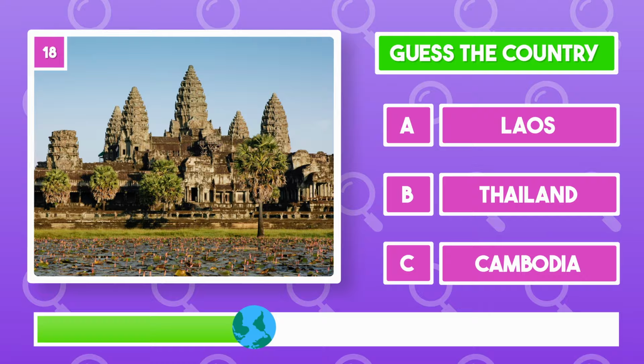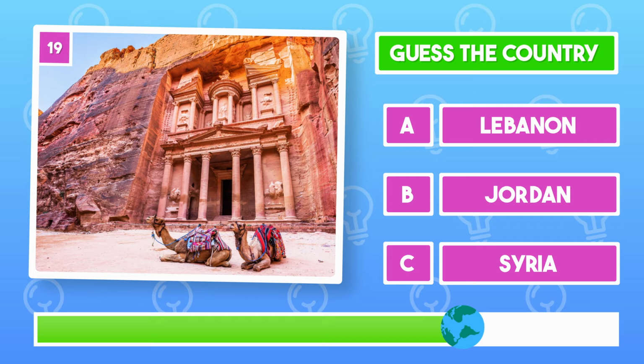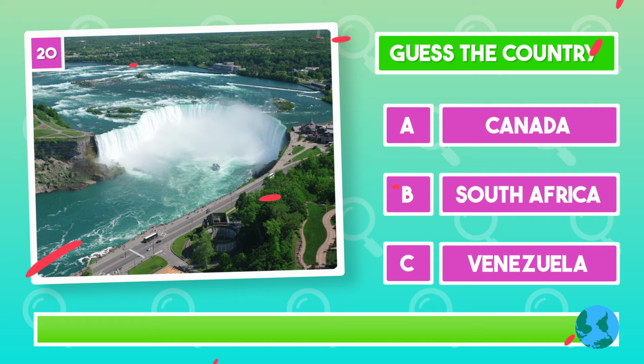It's Cambodia. Angkor Wat is the largest religious monument in the world, covering over 162 hectares in Siem Reap, Cambodia. Do you know the country? It's Jordan! Al-Hazna in Petra was featured in the movie Indiana Jones and the Last Crusade, boosting its popularity as a tourist destination. Do you know where it is?